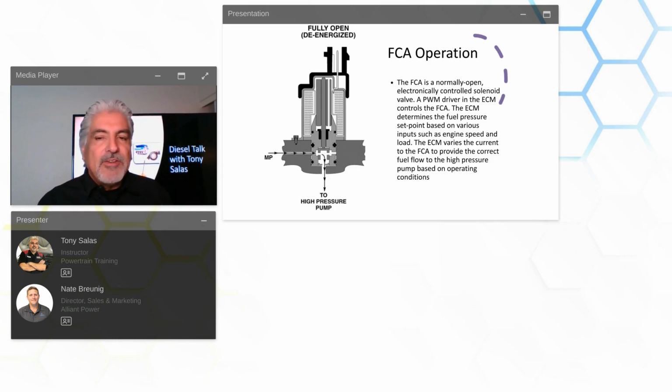Always remember, for the longest time we've been telling you to look at the FCA duty cycle, which averages between 30 and 35%, because it is normally open. When it's energized, the ECM is consistently pulse width modulating it to regulate your rail pressure. Also remember that on these common rail 6.7s, up to 2019, 2020, and I have to look at 2022 models, they've always used only one control, which is this FCA, also known as the M-prop.